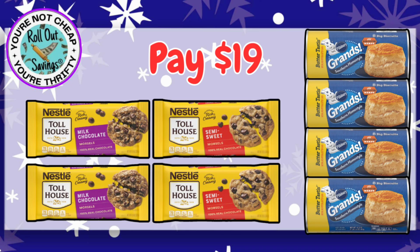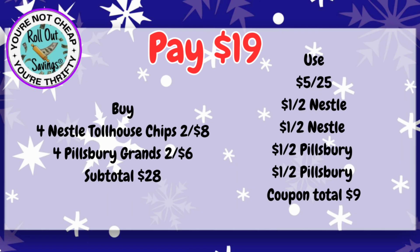Then we have for $19, 4 of the Pillsbury Grands, plus 4 different packages of the Nestle Toll House, and that would be $19. Not bad for a baking deal.